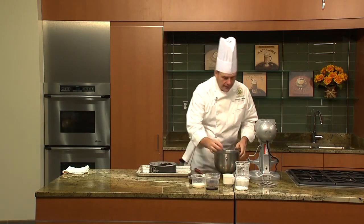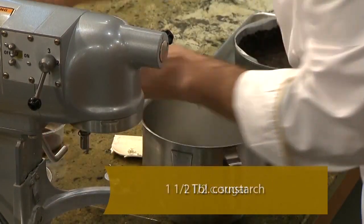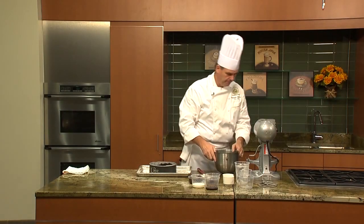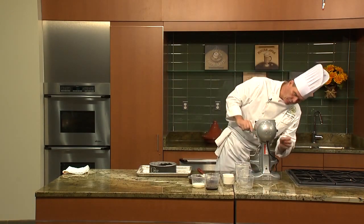If you warm up the cream cheese, everything mixes right in very, very easily. So we're gonna start with that and the sugar. And we're gonna add the cornstarch. The cornstarch is there to kind of hold everything together really, really well and give it a little extra body. So we're gonna put it on our mixer and we're gonna put it on low speed.